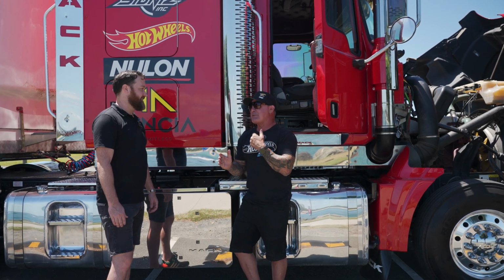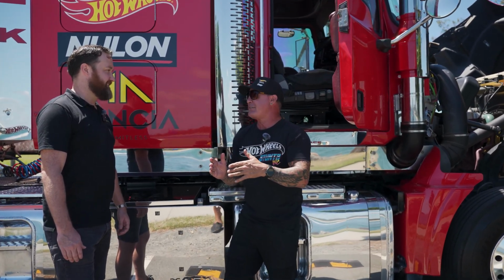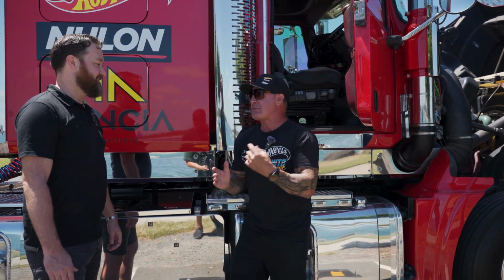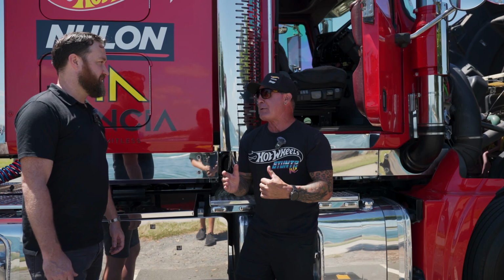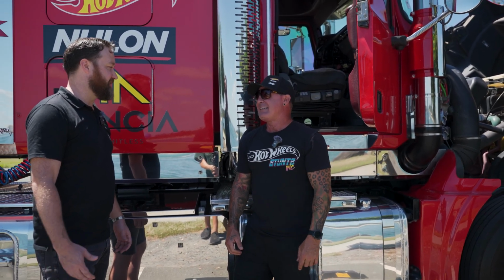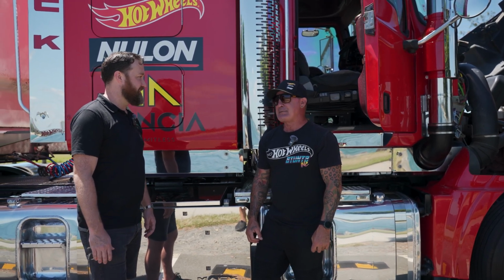The first time I went in the truck, I thought it was normal. The second time I saw it from the edge of the road, going through Darwin, for example, and seeing the crowd react when the Hot Wheels semi went past, oh my God, I was blown away. So I was pretty proud of it. It's such a great thing for the sport and for the fans to be able to get up close with the trucks, get photos with them and make some memories. Yeah, it's pretty cool, damn cool.